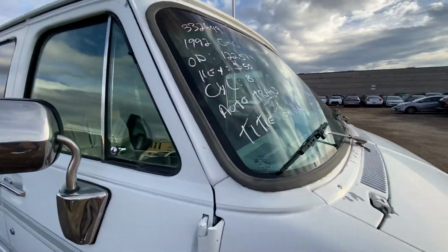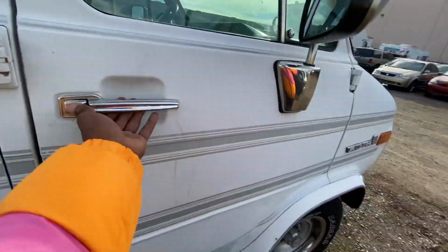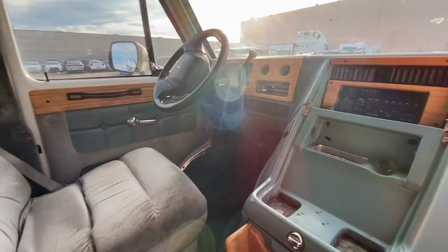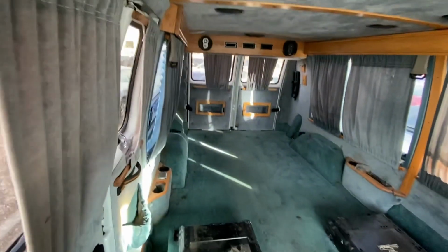It does have the title on hand, so again, we can literally buy this van and sell it the same day. However, selling it the same day, I don't know how likely that is. These old vans, at least, I don't really know what they're worth or their popularity. But I mean, it does look really good in here.